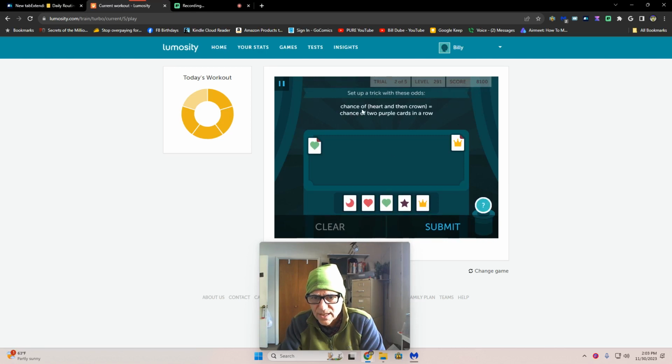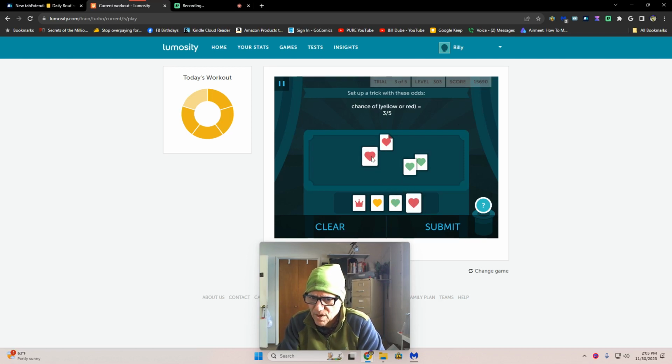Okay, chance of heart then crown equals the chance of two purple cards in a row. Two purple cards in a row. One, two. Chance of yellow or red equals 3/5. So yellow or red, there's red, and there's five. All right, so one, two. All right, there's 3 out of 5 equals 1, 2. And there's 5.